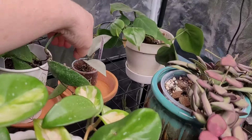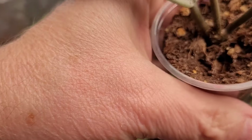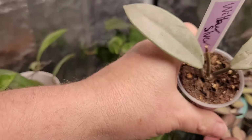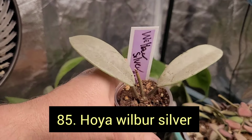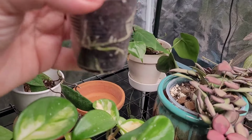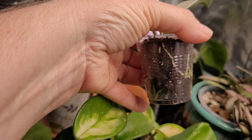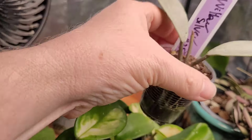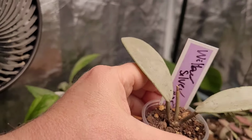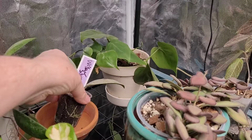Another Kalamazoo purchase back here is this one I was thrilled to get. This is my Wilbur Silver. This makes up for having a Wilbur Graves that is not real splashy. She gave it to me as a cutting, and I've rooted it, and look at the roots on this baby. Wow, this one's doing great. We'll let it root in before it gives me something. That's okay, I'm fine with that. That's my Hoya Silver.